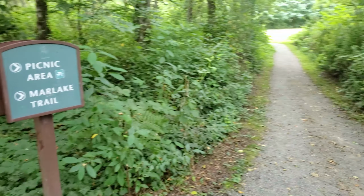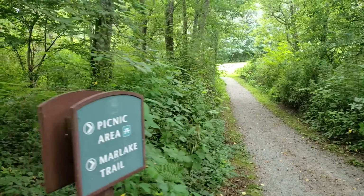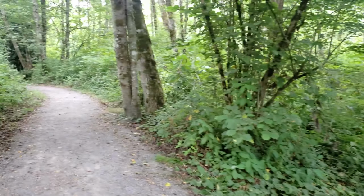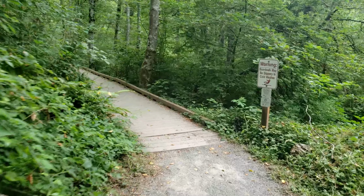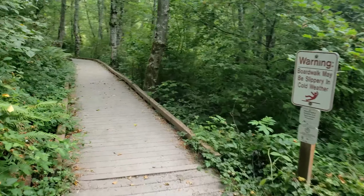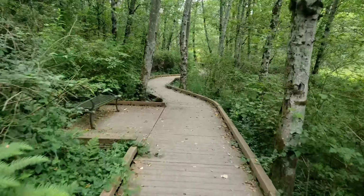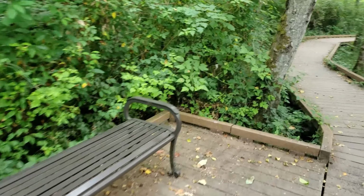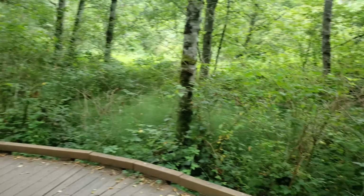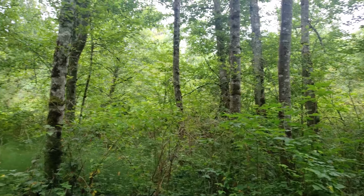So we're back to the Y. We just came back from Mar Lake Trail, and I think really the only thing worth going down there for is the picnic area. So let's head off this way. And just a short ways from there is where the boardwalk starts. And if you're already tired, you can take a break. Or you just want to sit down and enjoy the peace and quiet.